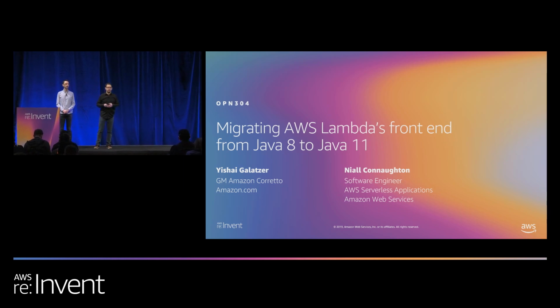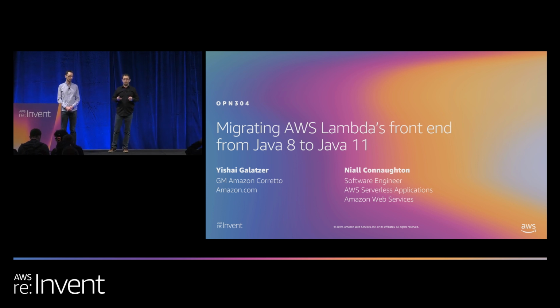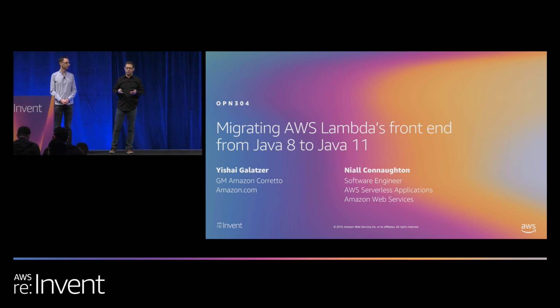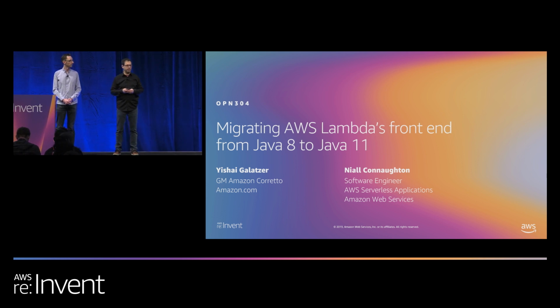Today I'm going to talk a lot about things you can do with Java that you can practically take back home and try yourself, and also some lessons we learned in the process of migrating Lambda's front end. My name is Ishai. I'm the general manager of Amazon Corretto, which is a distribution of Java from Amazon. And I'm Niall Cannon. I'm an engineer on the AWS Lambda team.